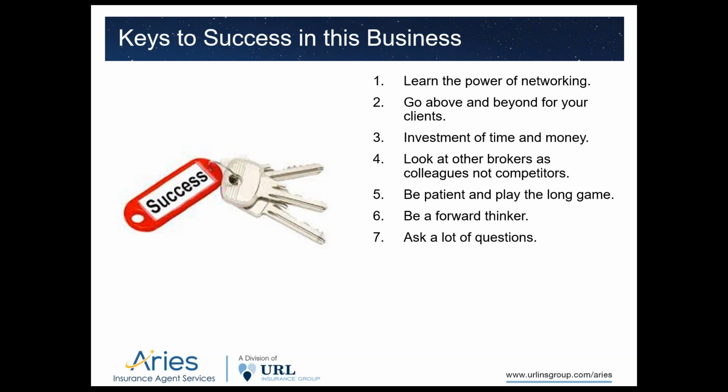With final expense, there is an investment of time and or money. What I mean by time is you can play for the here and now, or you can put in a lot of the time and effort and or purchase leads, which is spending money. So there is an investment of time and an investment of money, one or the other. Number four, look at other brokers as colleagues and not competitors, which basically goes back to number one, which is learning the power of networking.